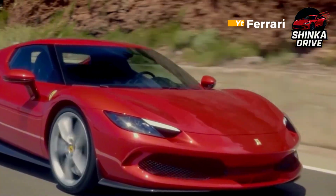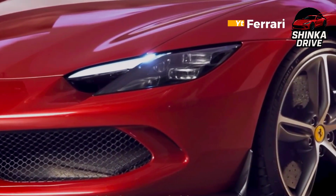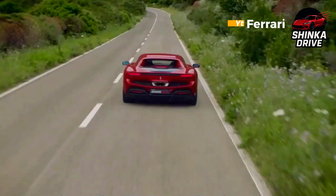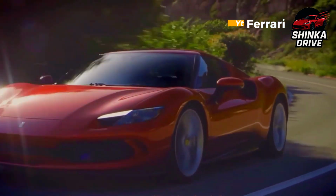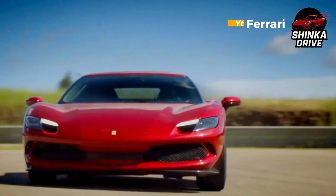The front fascia is sharp and clean, featuring a lower, aggressive nose and distinctive headlights. Flush door handles and air intakes integrated into the bodywork keep the design sleek, while active aerodynamic elements, including a retractable rear wing, balance form with high-speed function. Every surface seems to serve both beauty and performance.